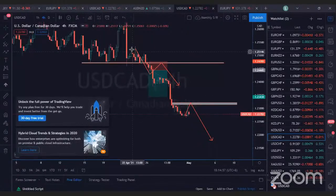Now, dollar CAD, good trade for me last week. I'm seeing some consolidation on Thursday to Friday. So I'm just waiting for any bearish strength, any bearish candles to come in. Again, I'll be shorting this pair.